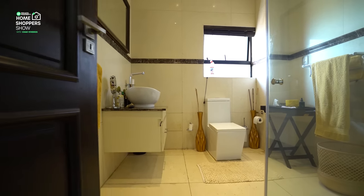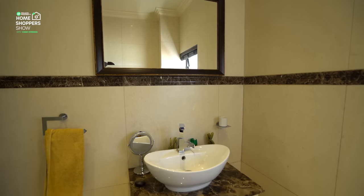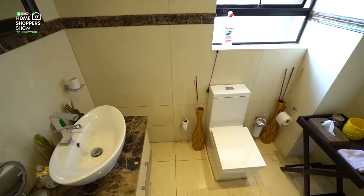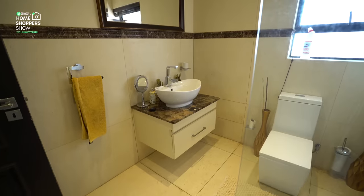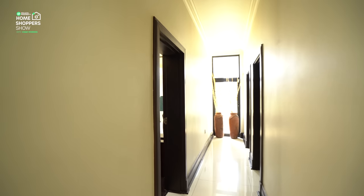Another bedroom means another ensuite bathroom. This bathroom has a walk-in shower, single toilet, as well as single vanity with all that under counter storage. Tiles across all the walls, beautiful, luxurious, dark marble accenting this bathroom. And as we've mentioned, this house comes chock full of bedrooms and bathrooms.